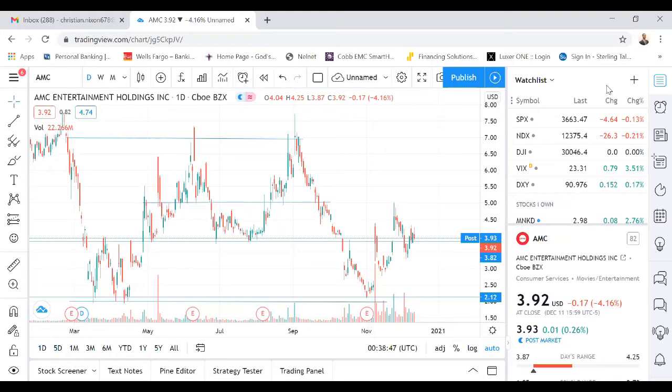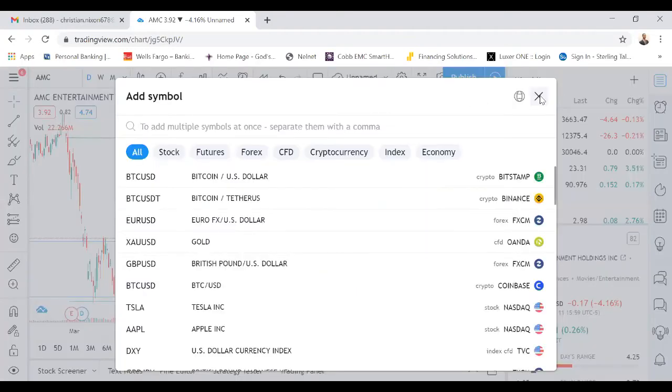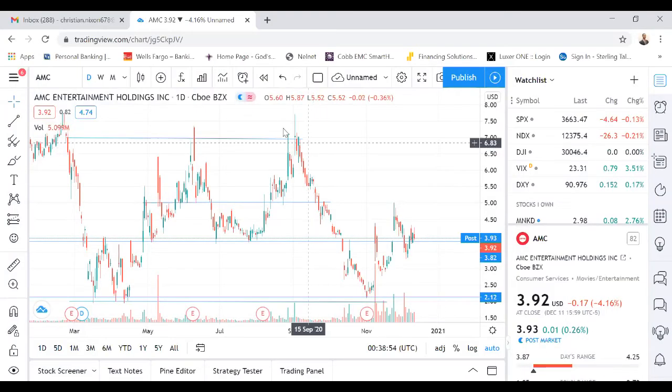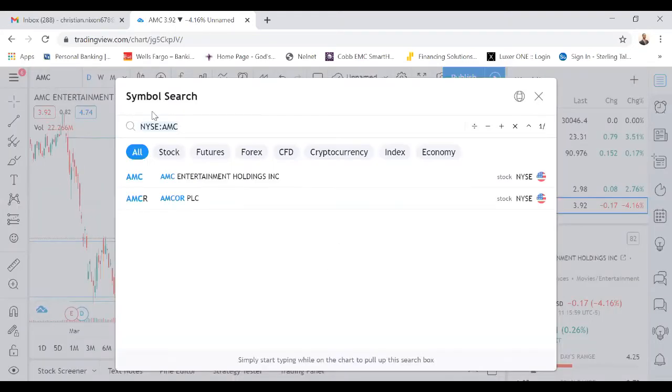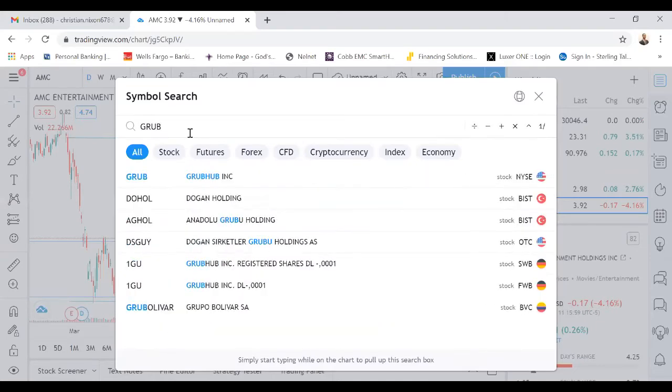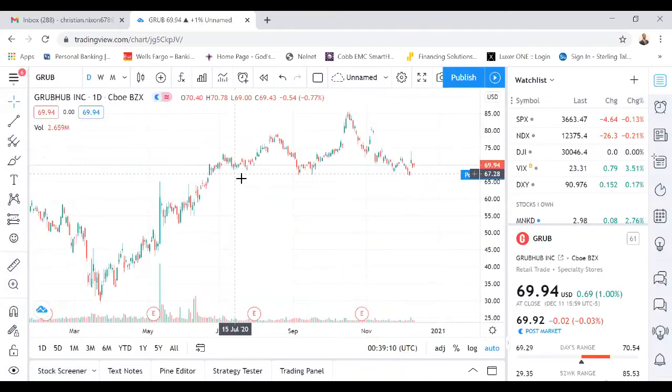Look up Grubhub. Okay, so don't put it there, Christian. Go to the left. Cancel out of there. Go to the left where you got AMC, and on the far left. Yep, there you go. And you can type it in there. GRUB. That's one of my good stocks.